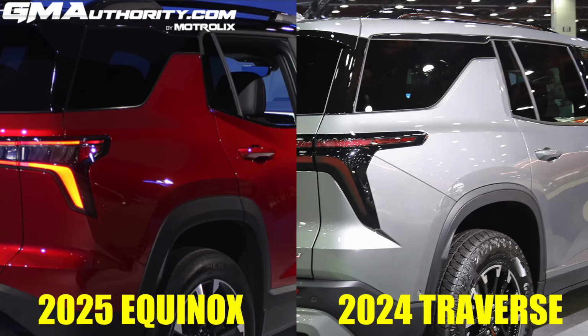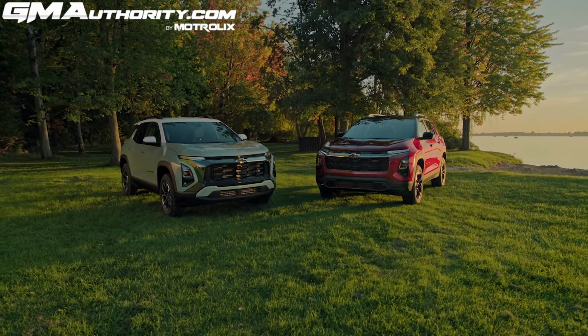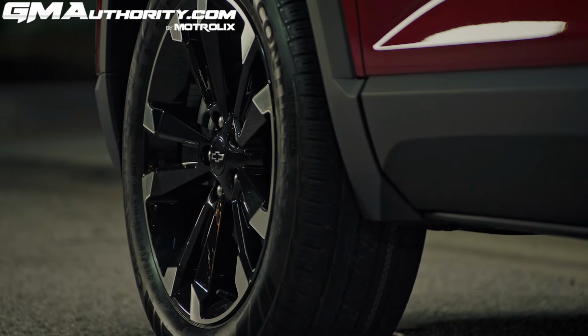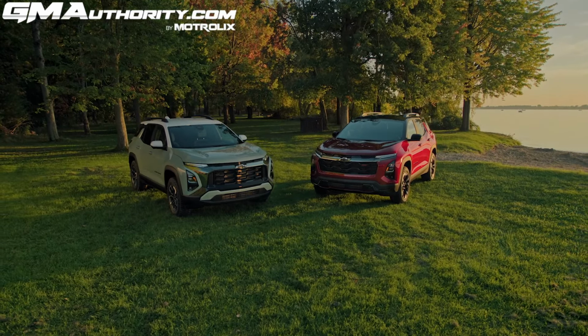Those paying particular attention will notice that the C-pillar provides a clear familial resemblance to the C-pillar in the all-new Traverse, thereby underlining the mini Traverse aesthetic that I mentioned earlier. Wheel choices range from standard 17 inches on the LT to optional 20-inch rollers on the RS. The 20s are a first for the Equinox, since the biggest wheels offered on the last gen model were 19s.